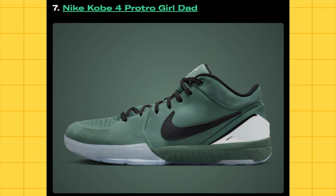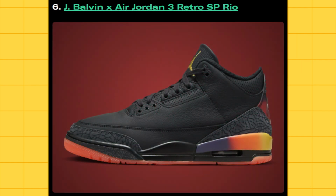So moving on to number 6, we have the J Balvin Air Jordan 3 Rio colorway. I think this is really, really nice. I really like the gradient on the back there. So, yeah, and then the black, it goes well with it.